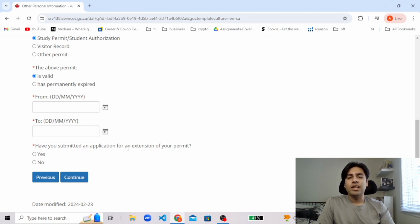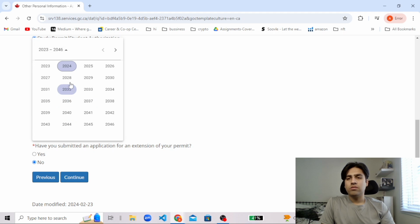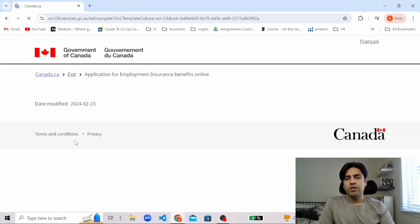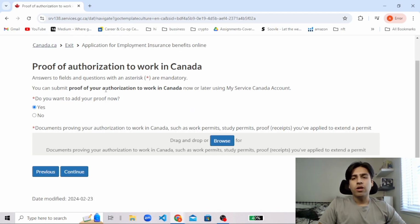Have you submitted an application? So if you have submitted an application for extension of your permit, you can say yes or no. I haven't, so I'll select no. Let's select a date as well. So let's say it's valid till 2025, June 17th. Continue.